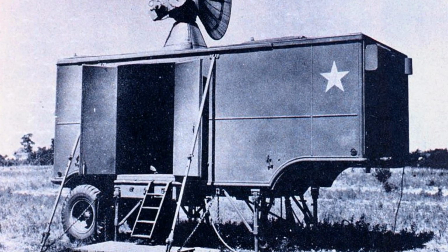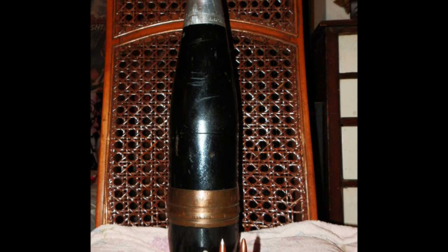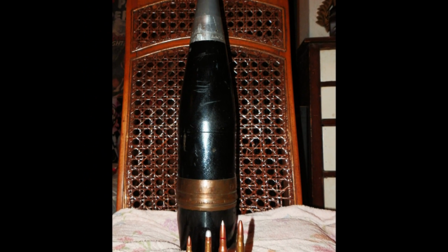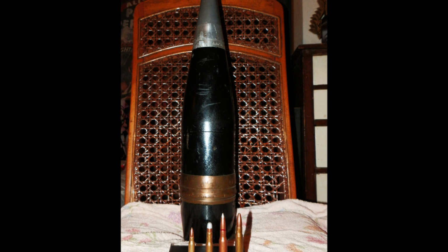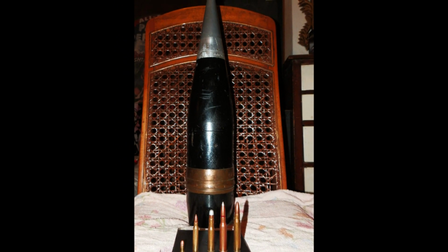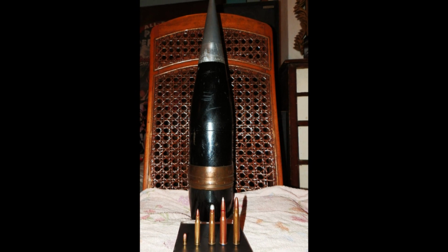I actually own a shell, one of the rare shells from this 120 millimeter piece. These were high pressure, as you can tell with the size of the brass banding on the bottom of it and how sleek the shell is. Very aerodynamic because it would shoot up to 60,000 feet. At the time, it was the highest shooting artillery piece that the U.S. Army had.